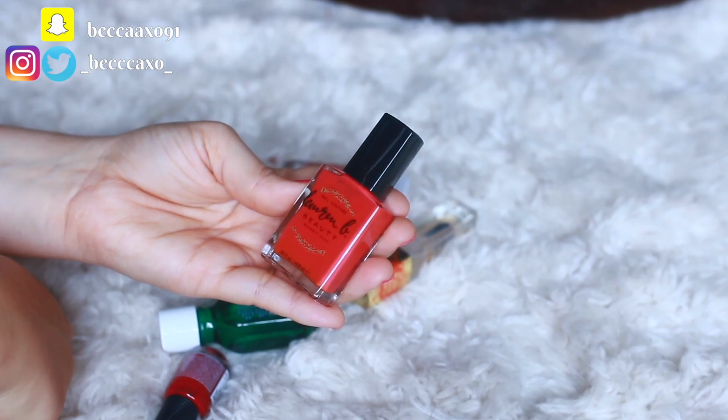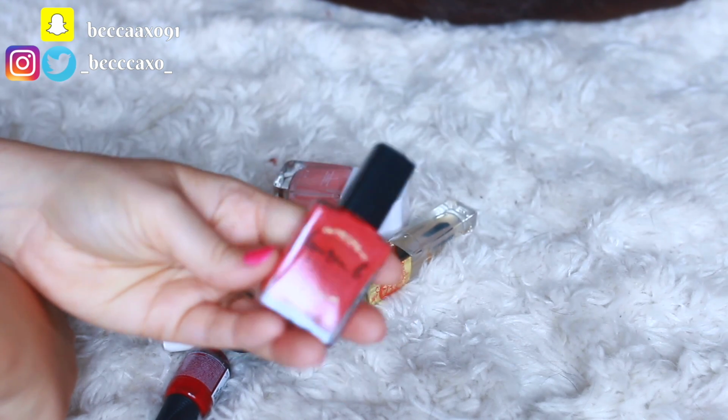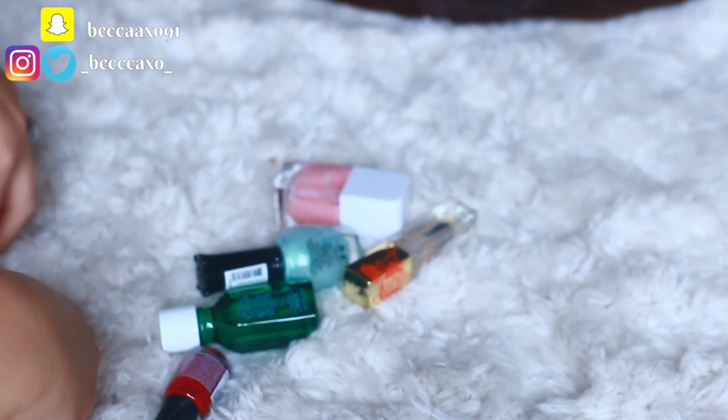This polish is from Lauren B Beauty. This is a cruelty free nail polish brand. This one's in the shade Sunset Boulevard. I'm pretty sure I got this in a BoxyCharm. I really like this color. I think it's a nice coral red for the summertime, so I am gonna hang on to that one.